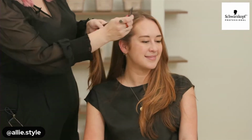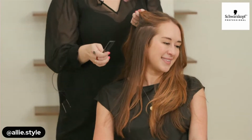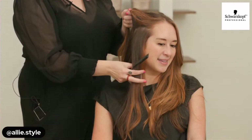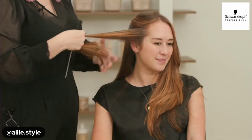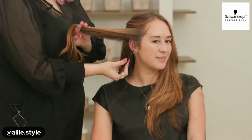We did her whole head basically in 3 big sections. We've got each side and then the back as one section. When I'm working up the side, I separate out using a diagonal line. That's going to create a triangle shape here. When I'm looking at my triangle shape, I'm counting my sides. A triangle is going to have 3 sides, right? So we've got side 1, side 2, and side 3.